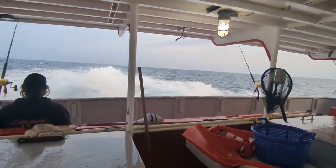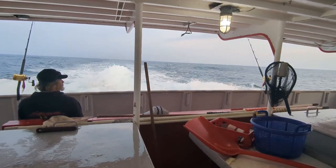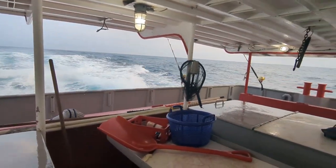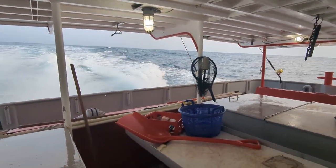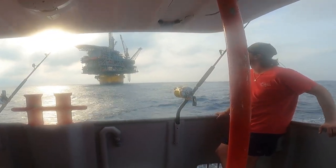A 72-foot aluminum catamaran, built in the 70s. It's recently been updated to run two Cat D18 industrial engines. Contains state-of-the-art electronics. And yes, I may have snuck into the helm to see for myself.